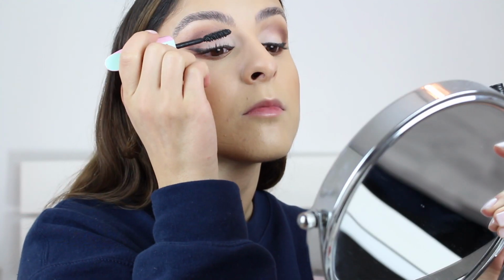For mascara, this time I'm going to use two different ones. I'm first going to go in with the Loreal Baby Doll, and then on top I'm going to use the Maybelline mascara, hoping that it works well together. So once the first layer of mascara has dried down a little bit, I'm now going to go in with the Maybelline mascara.